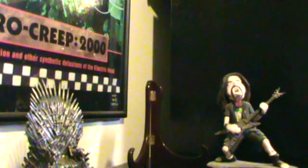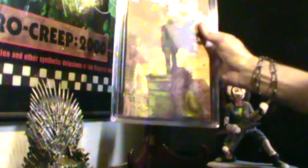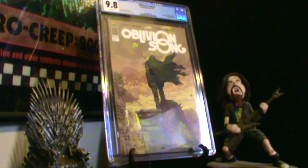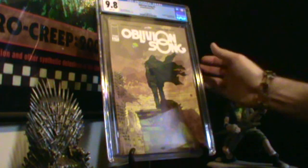Okay, so I also have the regular version, the green signature. Same thing. Not sure what's going to happen with this book, but thought I'd have it in my collection. 9.8, can't go wrong.